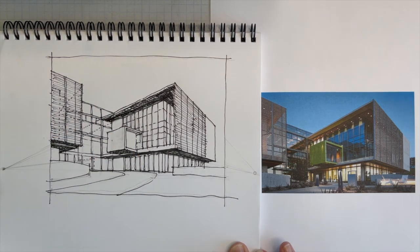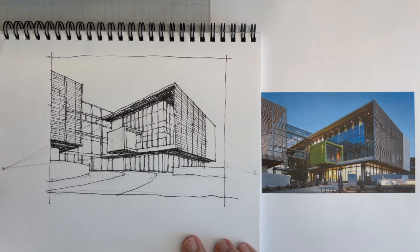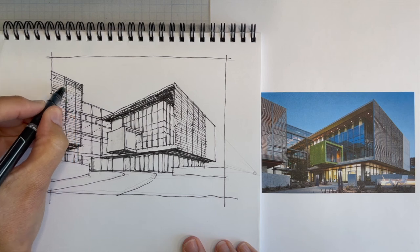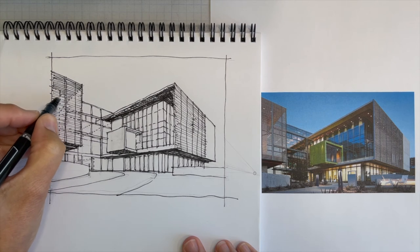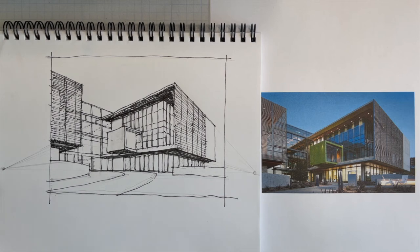All right, sometimes I will squint and look at the sketch and see what else I need to make it read a little more as we go through this part, and we're starting to add some definition. I think the next thing I'd like to do is add a few extra lines on the screen to show that you can see through the screen. See how you can see that ceiling and that portion of the roof through the screen. But we want to be careful because we don't want to give it too much emphasis. So not too many lines.